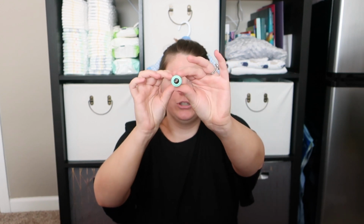Another thing to have at 3 to 6 months are teethers. So this is a different kind of teether. It was one of those things you see on Facebook and you're like, should I buy this? Should I not buy it? The reviews were amazing. It's called a teething tube. It's a hollow tube that is easy to clean.